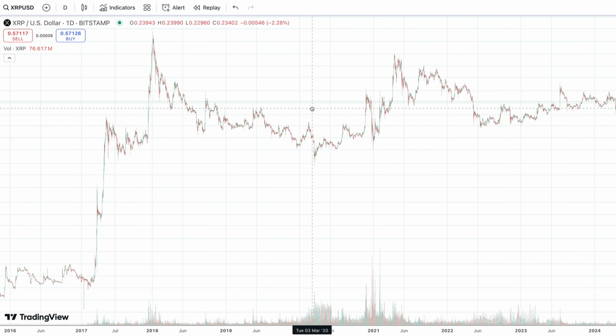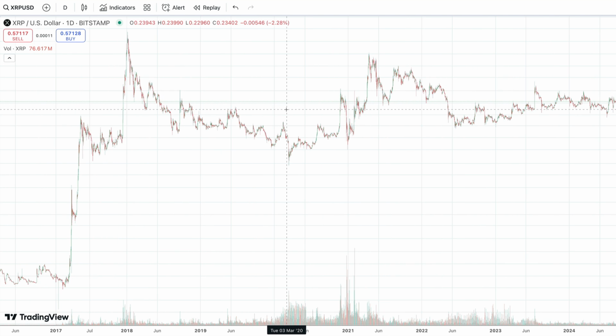But for more information on what I'm doing, guys, I'm analyzing these charts and I want to keep it super simple, because at the end of the day, we're all going to have to cash out at a certain point.